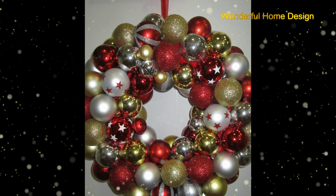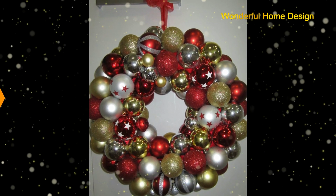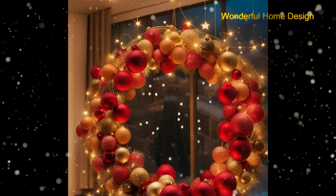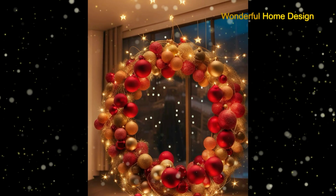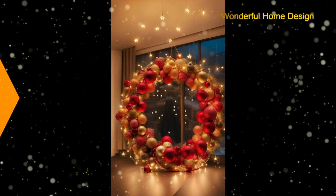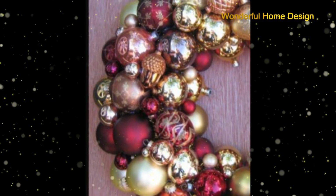Let's talk about creative ways to display your ornaments beyond just the Christmas tree. Consider creating a festive centerpiece for your dining table using a glass cloche or bowl filled with ornaments. You can even hang them from ceiling hooks or an elegant branch.